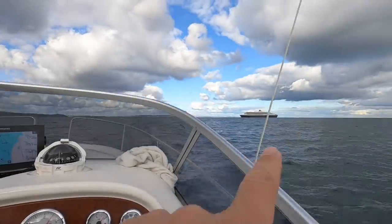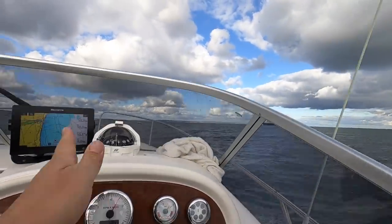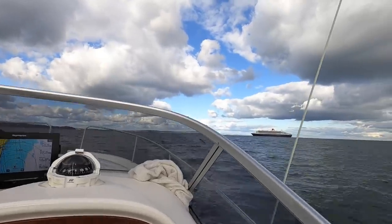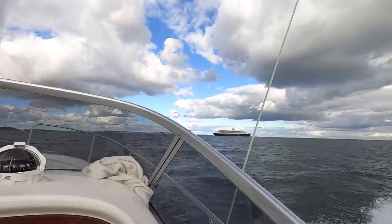We're staying inshore a little bit where it's a bit more sheltered and the ride is a little bit more comfortable, and the boat we want to see, or the ship we want to see, is out there. So we're going to ride up along the coast, then we'll head out to it, see if we can take a look at it, because that is quite a spectacular ship. It would be nice to go and see it while we're out here.